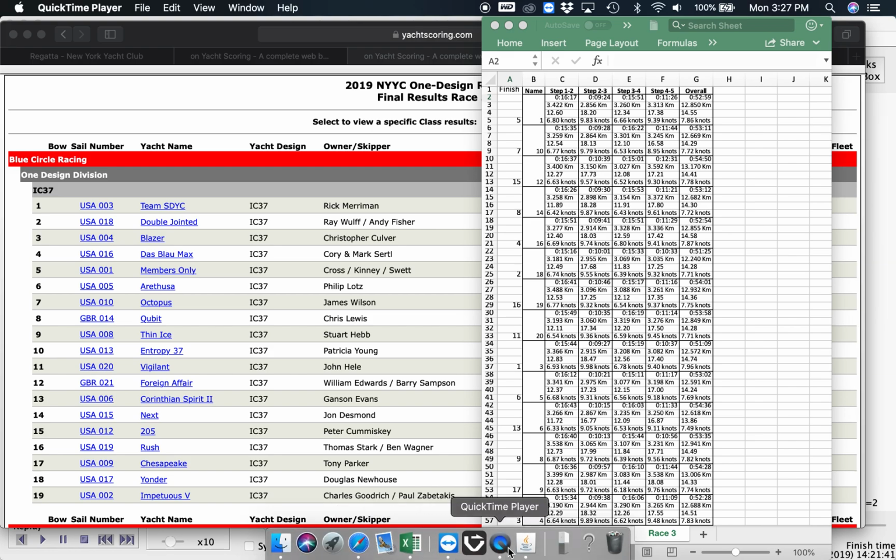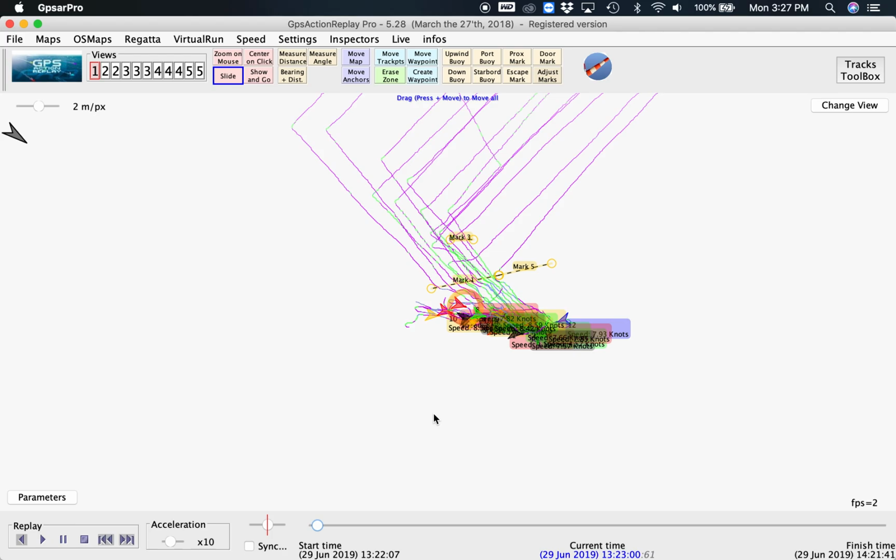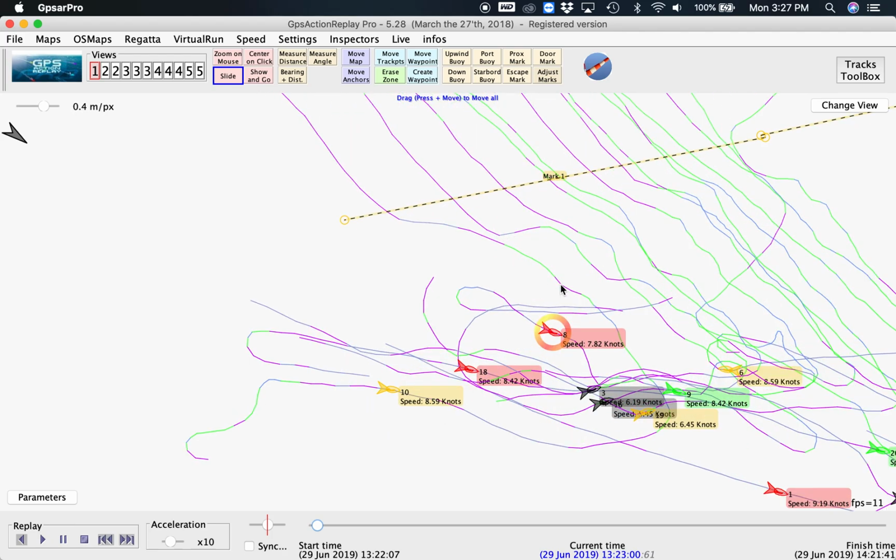Okay, let's go over to the race and take a look at what's going on here. Okay, race 3. Look at my notes here a little bit. Very foggy. Starting to clear up a little bit though. Race 3. 240 to 235. And looking at jib up, sailing downwind.